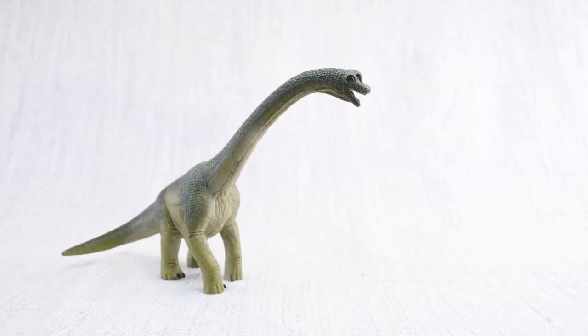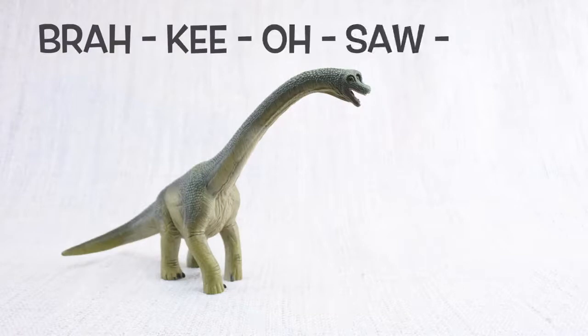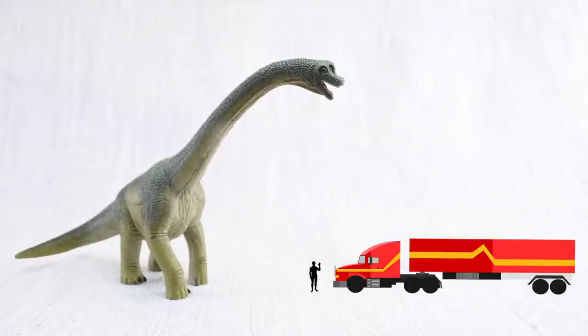Let's learn all about Brachiosaurus! How do you say that again? Brachiosaurus. Do you know how tall a Brachiosaurus was? It was as tall as a semi-trailer truck is long.